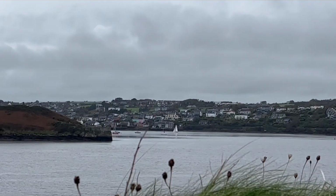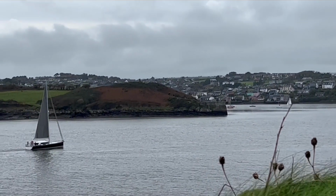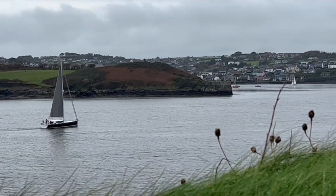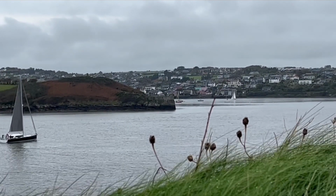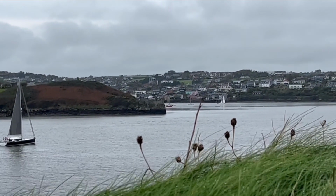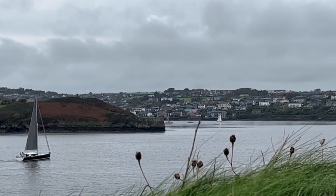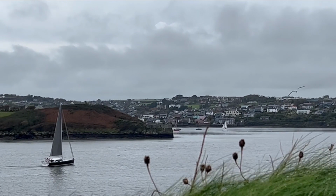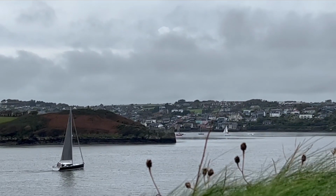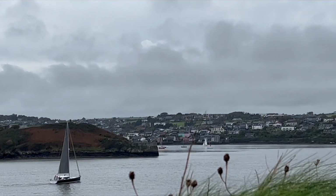This is looking to the rear of the fort toward Kinsale. Kinsale still is a port of some repute. The Lusitania sank closest to Kinsale, and the inquest for the people who died on the Lusitania was held here. And many of the bodies were recovered as the fishermen here went out to recover the lost souls they could from the Lusitania.